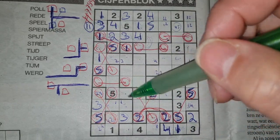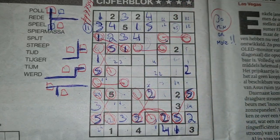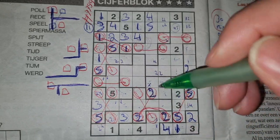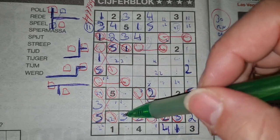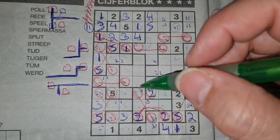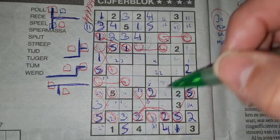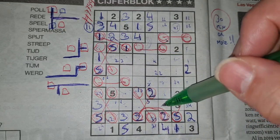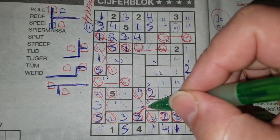This box can be a 1. That box can be a 1, so the 1 could be here, could be there. This box can be a 3. That box can be a 3. So the 3 could be here, could be there. This box can be 3. So the 3 goes together with the 1 as a pair. Is also connected with that box, will be so 1 and a 3. So 1 digit left in this area for number 5. 1 and a 3, okay. This box can be a 5. So the 5 could be here, could be there.